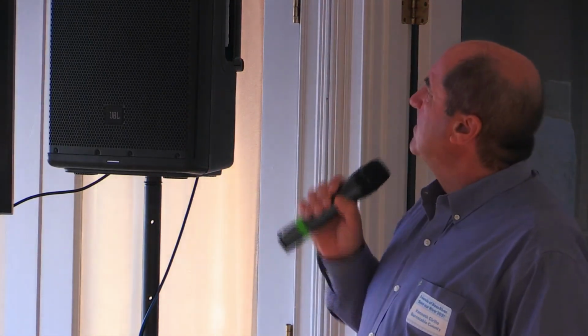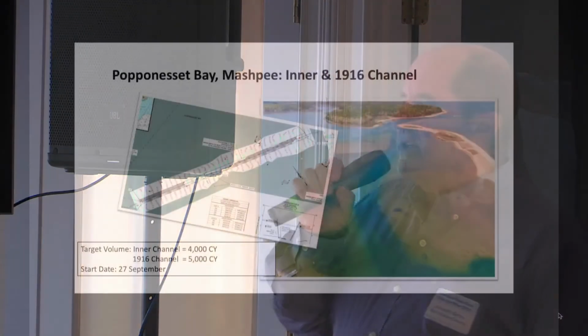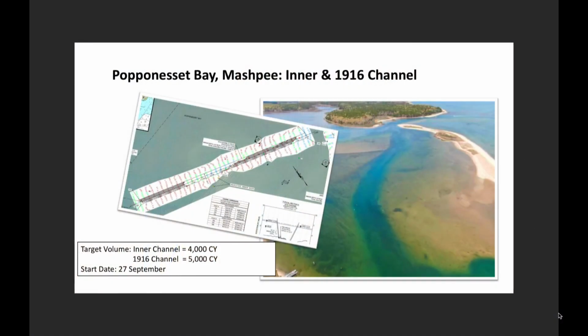Next. This is the projects that we're doing right now in Pompanesett. There's 2 channels, the one on the right that we just finished, and then the one that's on the diagram that kind of runs in that exact same direction that we're just halfway through right now. And both of these are relatively small in terms of our volumes, 4,000, 5,000 cubic yards.